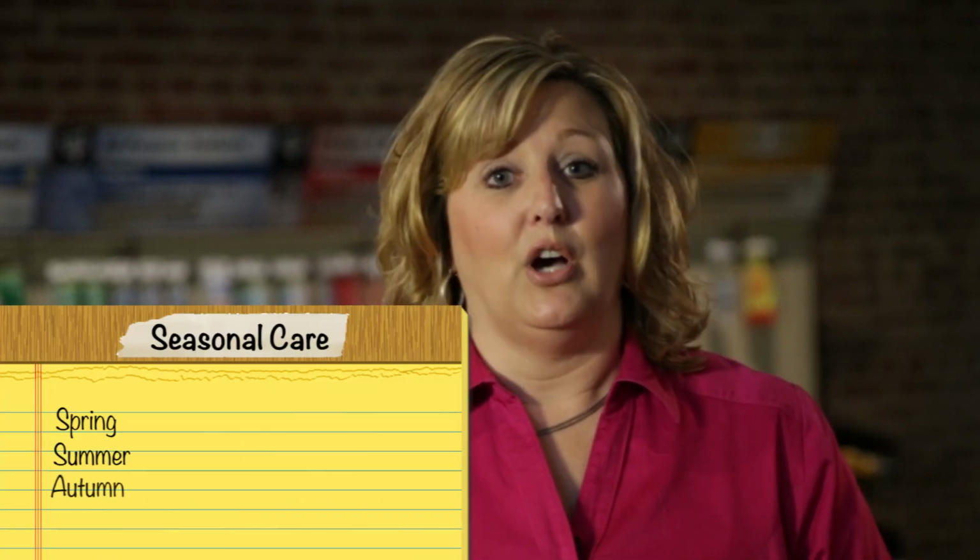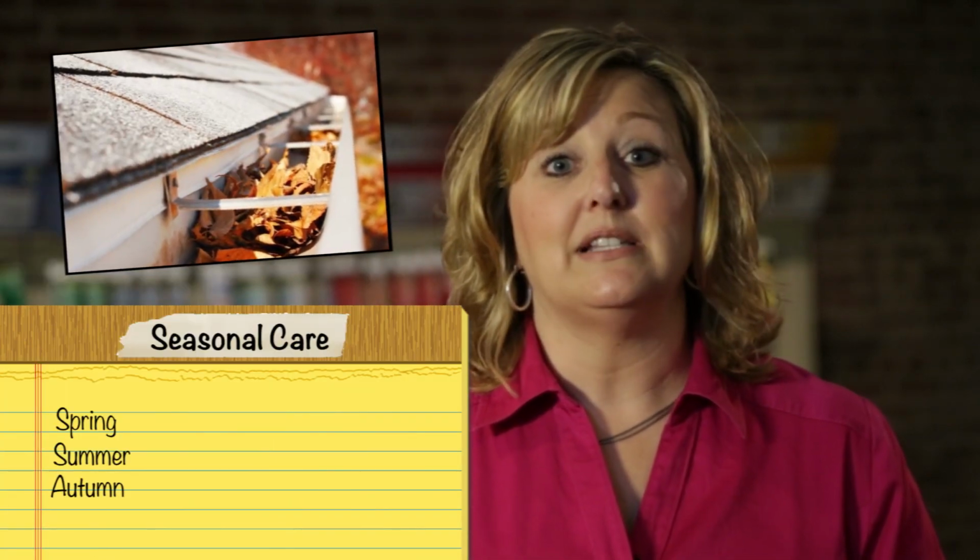What is sure to fall in the autumn are leaves, and a lot of them are going to get stuck in your gutter. So be sure to clean those out. If you don't, a gutter that has a blockage could burst, and in winter, that could get even worse. We'll talk about why in a second.